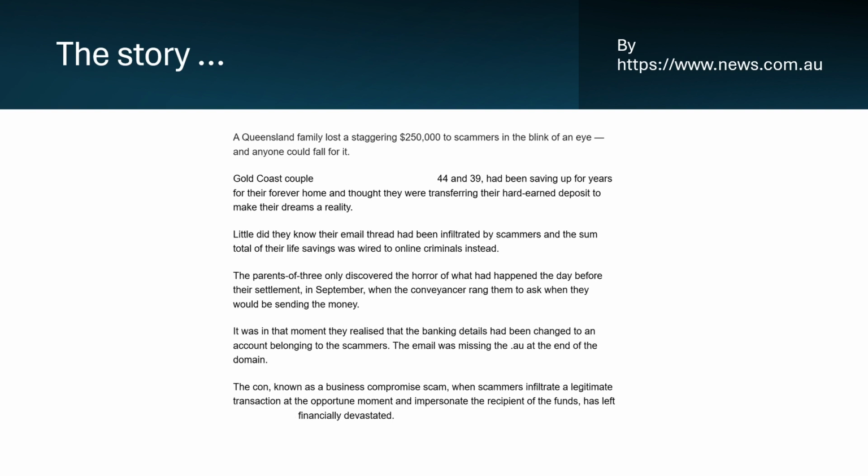The couple transferred $250,000 to their conveyancer's account, but then they received a call from their conveyancer asking when they were going to transfer the money, and that's when they realized they had lost it.